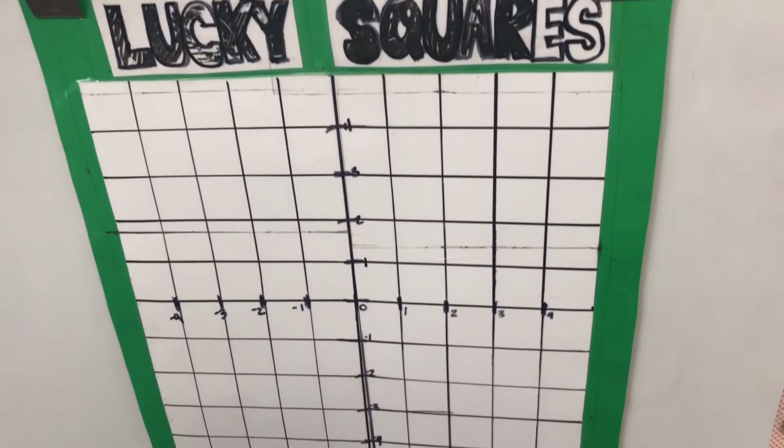So what'll happen is we have this huge coordinate grid, an XY coordinate grid, and if I see them doing something well, I'll say, you get a lucky square. They will go up and pick a square of their choice and put their class number into it. Then when it's all filled, I will call out a coordinate. So if it was 1, 2, I'd go over 1, up 2, and whatever boxes are touching that point will get a reward.